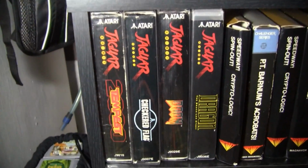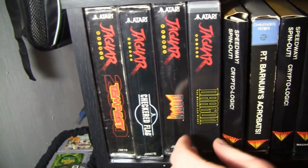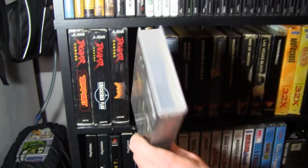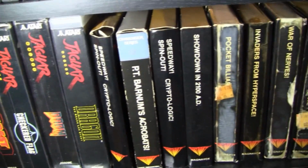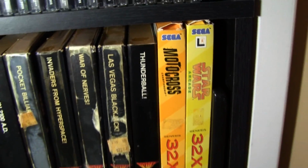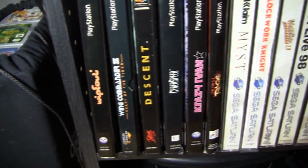Those are more of some of my Jaguar games right here. All those are complete except for Bruce Lee. Someone butchered the box and put it in a plastic shell, but it's got the manual in there. Next to those are the Odyssey 2 games. And on the end, some 32X boxes. PlayStation long boxes.